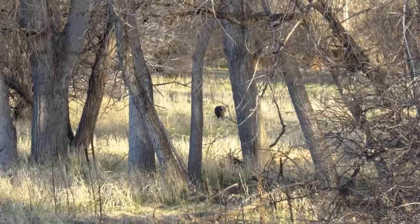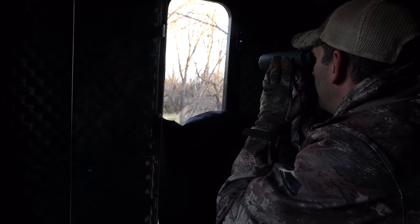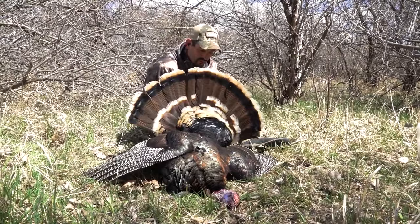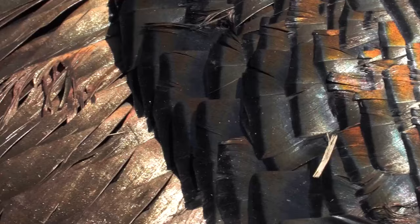Get the hooks. Well, we had this guy next to us for the last 6 hours, just gobbling his head off, but he was with a group of hens and two other gobblers and a couple of jakes. And no matter what I threw at him, I couldn't shake him away. So we got out of the blind. We tried calling basically all around him. We couldn't get him to leave this group and get within about 100 yards of us. So figured, what the heck, we'll give it a try. Snuck up a dry creek bed, got to about 50 yards and popped up within 12 yards of a hen. Just an absolute gorgeous Merriam.